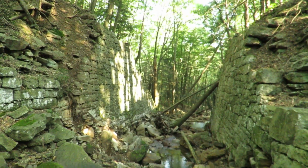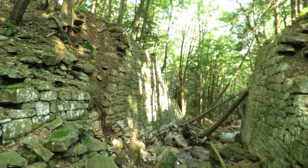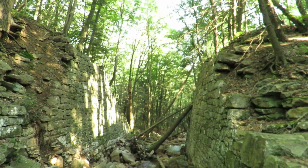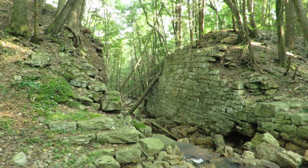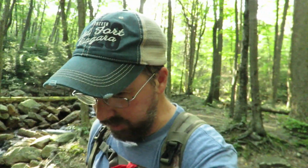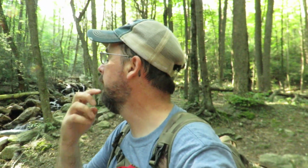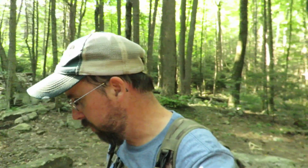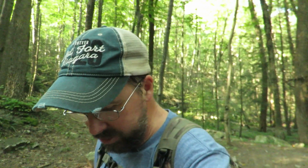And here's the view looking back. Alright, well I think at this point I'm going to end this little adventure. We could keep on going back there. You can see it keeps on going, but it's getting a little later in the afternoon. Well, it's not afternoon anymore, it's evening now, so I do have a bit of a hike to get back to the Jeep.